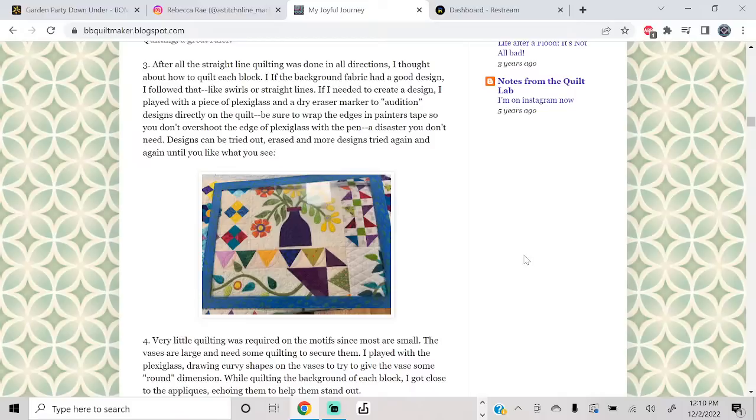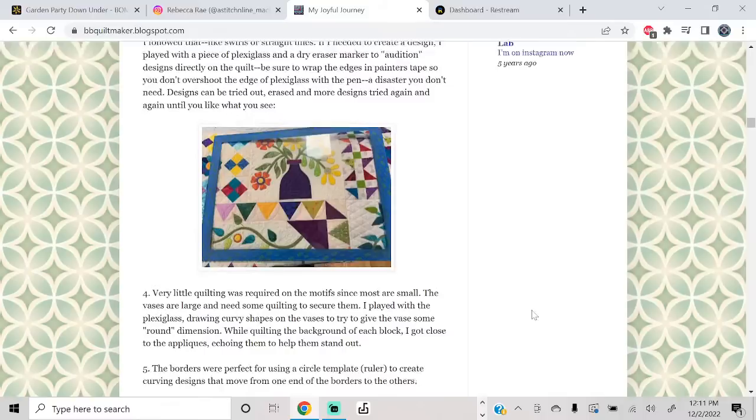That's important because you're going to use a dry erase marker to audition different designs. You can just write right on that. You can sort of see in this picture, I've got some red dry erase marker along there where I did that. Just playing, see what I think of it. And if I don't like it, a simple tissue takes it right off, and then I can try something else. But with the dry erase marker, if you don't have tape or something to protect those edges, you can go right off the side of that plexiglass onto your quilt, and that would make you cry. That would be sad. So the painter's tape is to protect you from doing that.